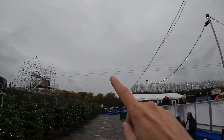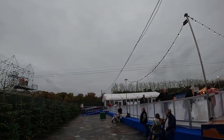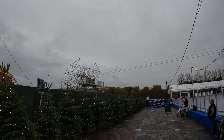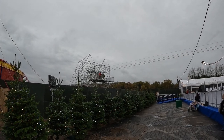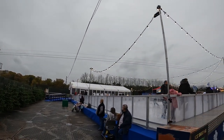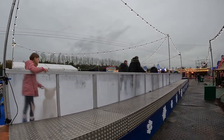He basically flies right along this cable here across to the other side. And that's on the hour every hour. So he'll be getting ready to go across real soon. And then you got the ice skating rink just to the left here.